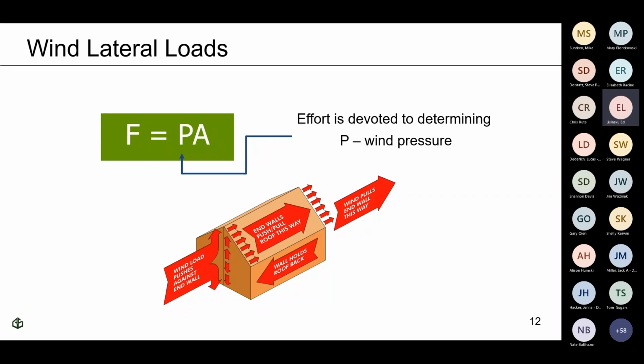Every load needs an equal and opposite direction load, right? So you've got the wind blowing this way. So your shear walls down below have to push back against it that way.